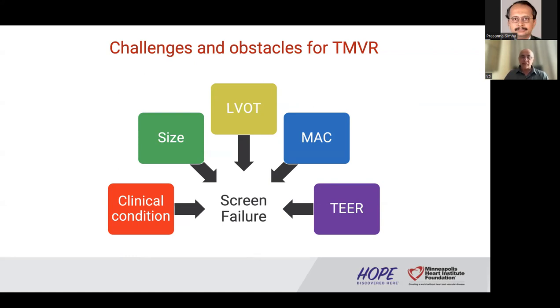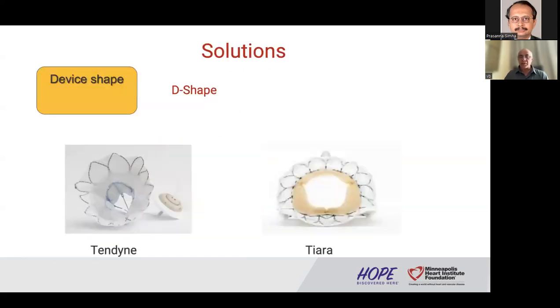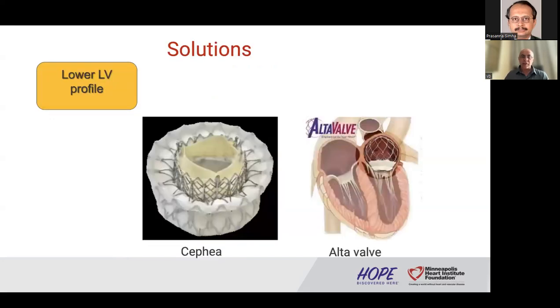But one of the main challenges is LVOT. And as I said before, this is like a fixed SAM when you implant these devices. This has been the main Achilles heel because when we screen patients, the failure rate of screening is nearly 70 to 80%. So there are multiple solutions. You can make a valve which is D-shaped. However, this is very hard to orient and deploy when you go transeptal. Now, there are these newer concepts, as I said, Cephia and Altavalve, which appear slightly out of box, but at the same time have fewer issues because less of the device sits in the LV.